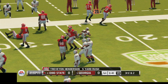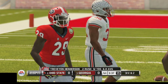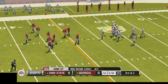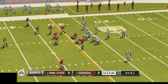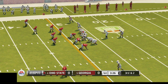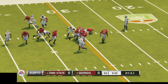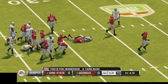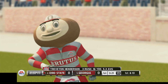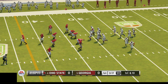Runs right for a nice gain. That's good for a gain of 5 yards. That'll bring up 3rd and 2. Brought down after a nice run up the middle. Strong play by the defense, but they'll come up just shy of the stop. From their own 32-yard line. First down.